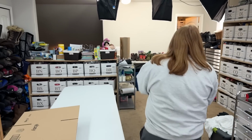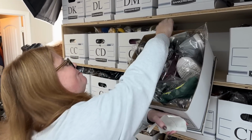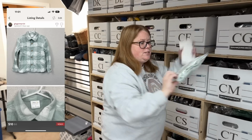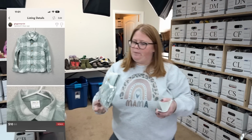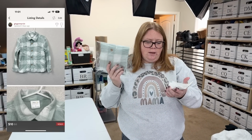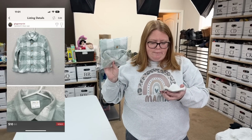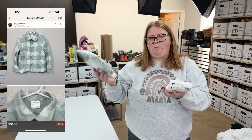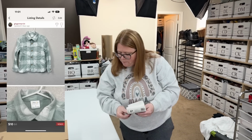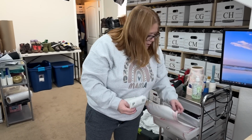I actually just listed this. So this was one of my son's flannels. Brand is just Little Co., Lauren Conrad from Kohl's. I think I paid around $14 for it originally. He wore it a few times, and I sold it for $10 on Poshmark. So I'm making back about $7. That will just do a Tyvek mailer.